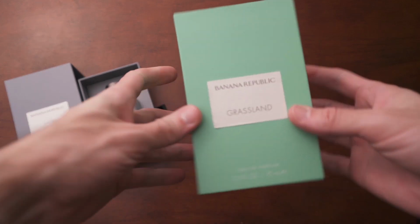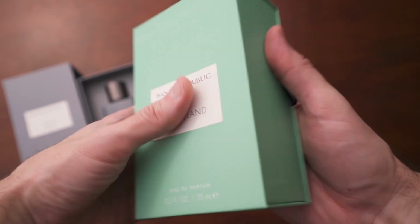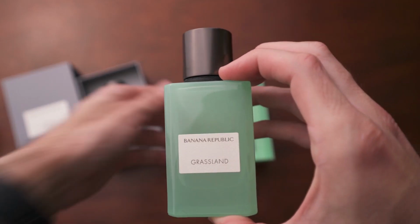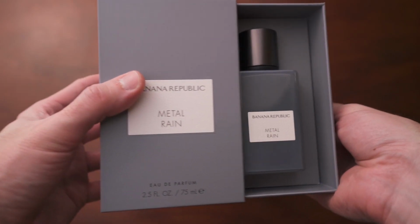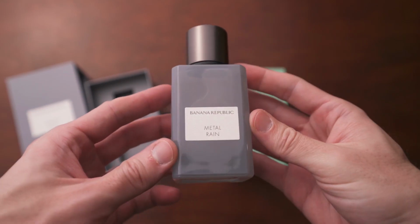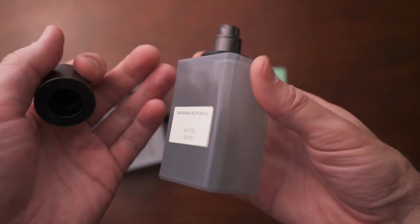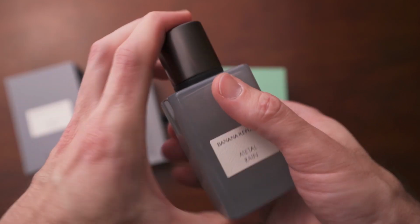These 2 are definitely inspired by Creed, but they're not exactly clones. Grassland is kind of in the Green Irish Tweed realm. It's green and soapy and herbal, but it doesn't exactly smell just like Green Irish Tweed. But you can definitely tell it takes some inspiration there. Metal Rain is a similar type of inspiration, but with Silver Mountain Water, I feel. But I get a little bit more metallic type of notes there, and a little bit sharper, and maybe even a little bit more musky, but it's a similar type of scent overall. But I really like these 2 for what they are. I think they've done something really interesting with these, and so I like these a lot.